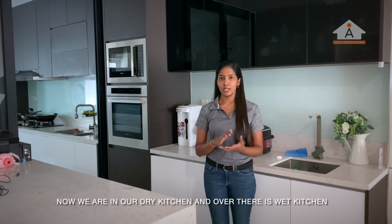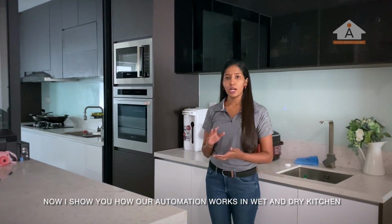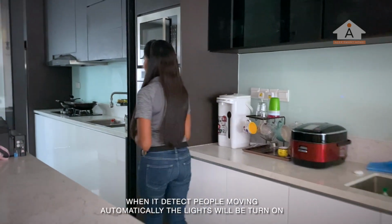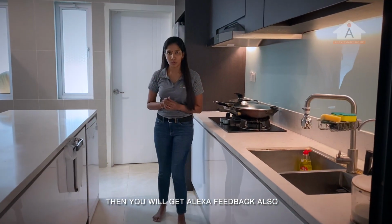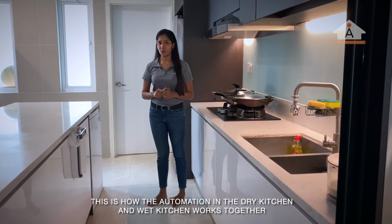Now we are in our dry kitchen, and over there is the wet kitchen. Now I'll show you how our automation works in the wet and dry kitchen. When they detect people moving, the lights will automatically be turned on, then you will get an Alexa feedback also. This is how the automation in the dry kitchen and wet kitchen works together.